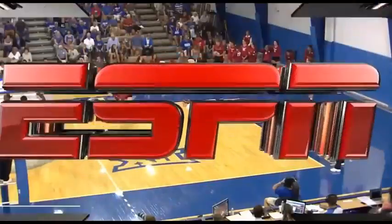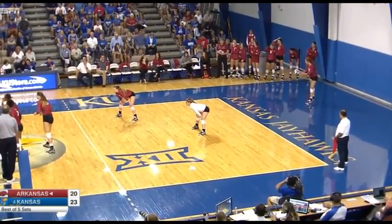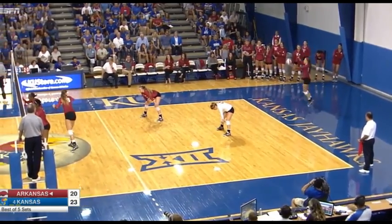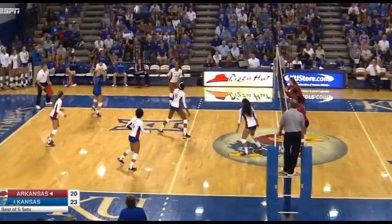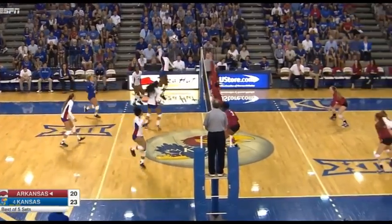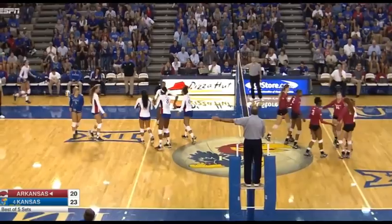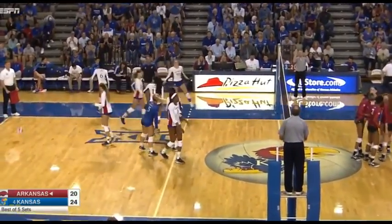But I asked her, I said, Cassie, what do you want to improve on? You had such a great year. She goes, I want to improve and extend my range. Well, she does that. I mean, she has such tremendous range. She basically covers that entire side of the floor. She must be able to go in the 5th row of the stands. Payne pounds away, and that ball floats wide. Set points now for Kansas.